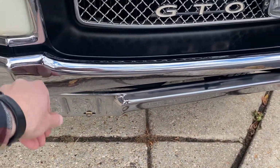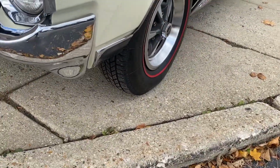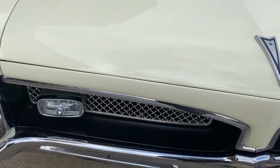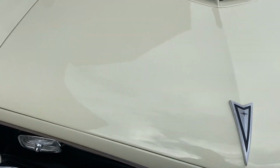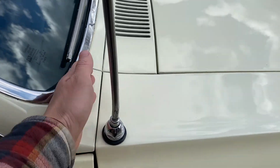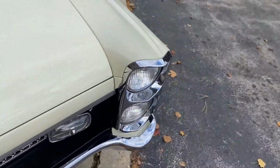Just two little baby marks right there. But the rest of it looks excellent. Fitment of the hood along the front here is awesome. Going that way as well. One of the marks being this little chip right there on the tip. We'll go this way here. Again, another nice thing, this all lines up very nicely. Go to this side over here. Do the same thing as well.